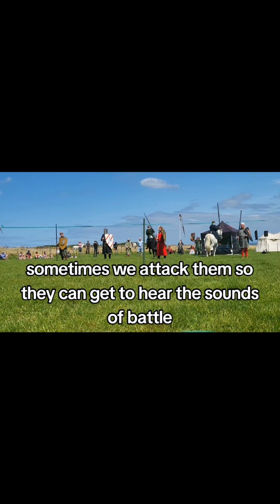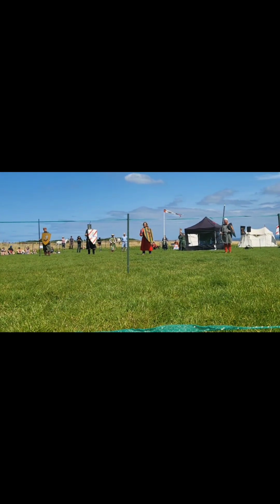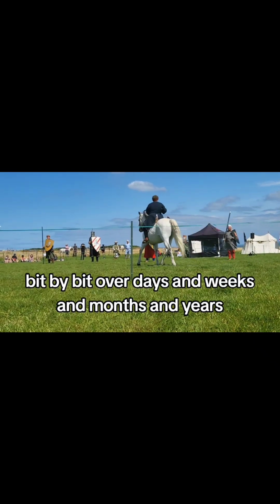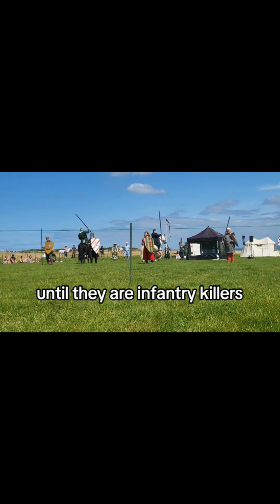Sometimes we attack them so they can get to hear the sounds of battle and learn that those sounds are not a threat to them themselves. And in this way, we build up the horse's confidence slowly and steadily, bit by bit, over days and weeks and months and years, until they are infantry killers.